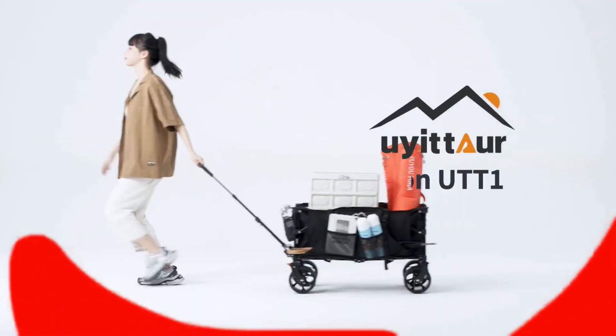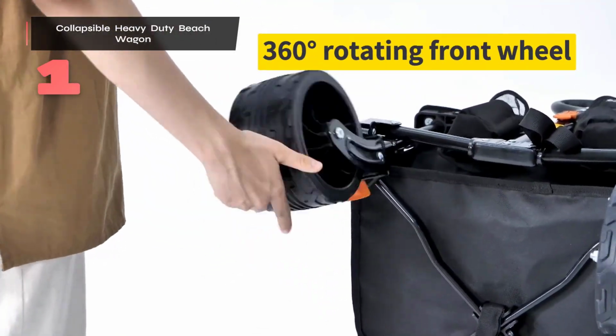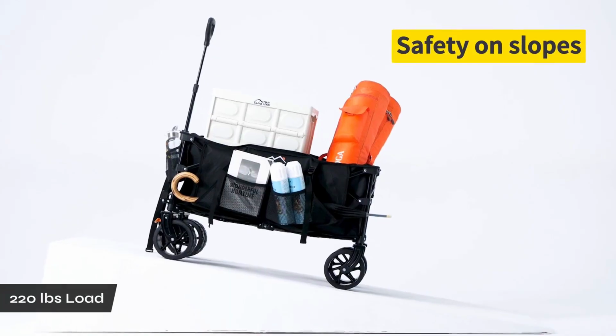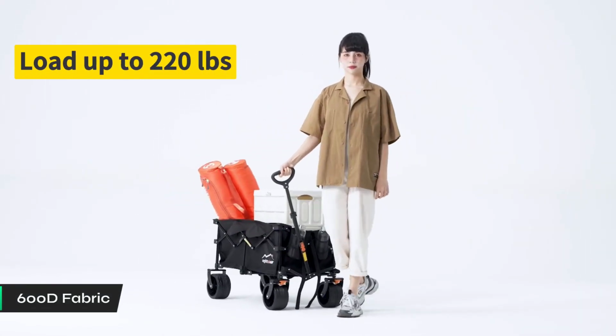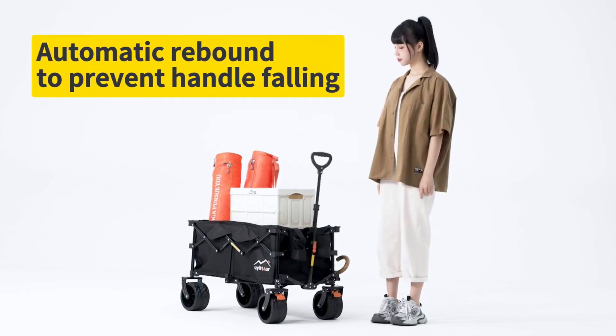Number 1. WAGONS Collapsible Heavy-Duty Beach Wagon. Imagine preparing for the beach, weighed down by towels, snacks, and maybe a beach chair or two. The WAGONS Beach Wagon acts as your reliable assistant, able to haul up to 220 pounds of necessities without strain. Its strong steel frame and 600D Oxford fabric ensure resilience, making it a dependable partner for many trips like the Navatiee wagon. An important feature is how easily it folds.